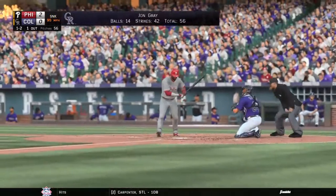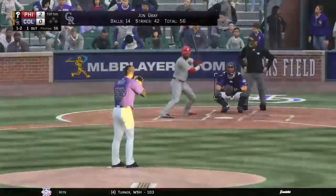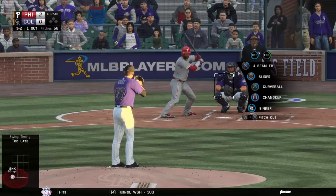Good action on the sinker, 1-2. Oh, and he's sure got a good one, doesn't he? That ball goes from about knee-high to ankle-high in the matter of about 5 feet.